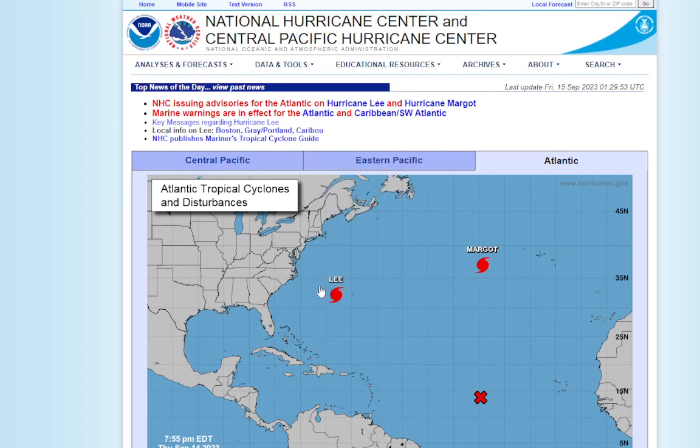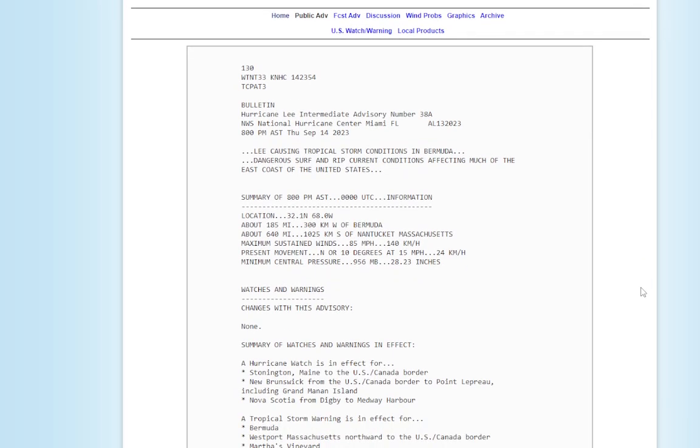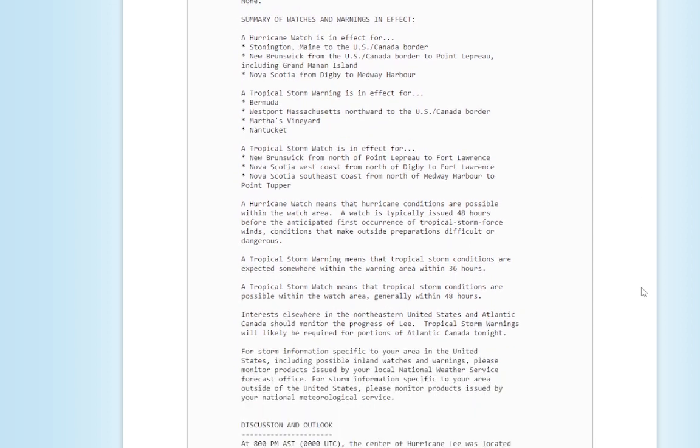So let's get the latest on Lee right now. Still a hurricane. So here we go. Lee is causing tropical storm conditions in Bermuda. Dangerous surf and rip current conditions are affecting much of the east coast of the United States. As of 8 p.m., its location is 32.1 north, 68.0 west, about 185 miles west of Bermuda and about 640 miles south of Nantucket, Massachusetts. Maximum sustained winds are 85 miles an hour, moving north at 15 miles an hour. Minimum central pressure, 956 millibars, 28.23 inches.